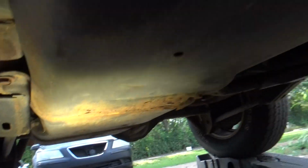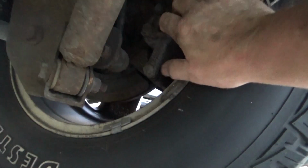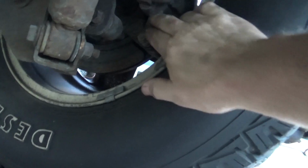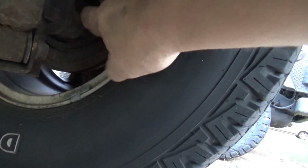I've got another one from Rough Country coming. Either I'll cover it up or just try to replace it with that one. When I start doing the frame and I get the wheels off, then I'm going to go ahead and go through the brake system, probably put either new rotors or some pads on it, make sure that it's not warped out, because they're kind of grody looking right there.